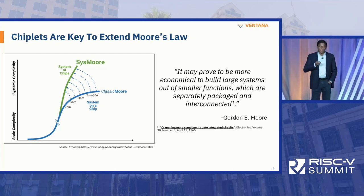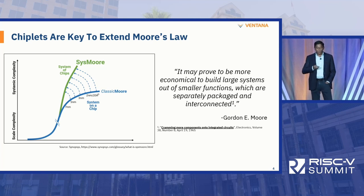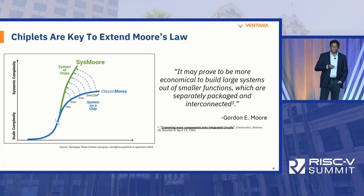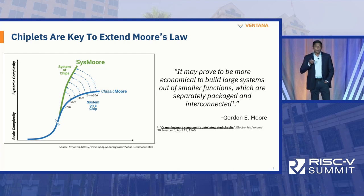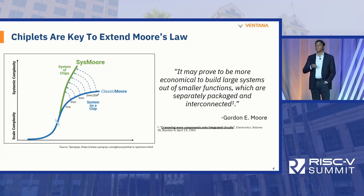was the limitation. But if you look at what Gordon Moore said in 1965, he says, it may prove to be more economical to build large systems out of smaller functions, which are separately packaged and interconnected. What does it mean? Chiplets. There was no such thing as chiplets. Basically, Gordon Moore predicted that there was going to be a point at which Moore's law, as we come to know it today, was going to be flattening out. The only way out of that was to build systems that are put together using chiplets.